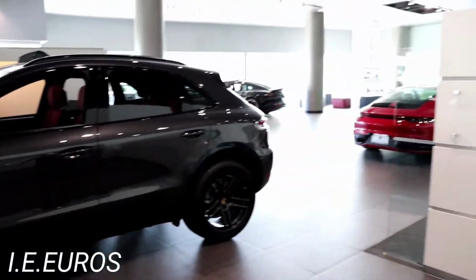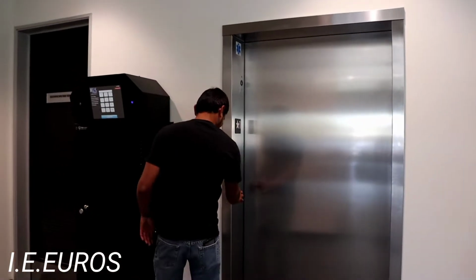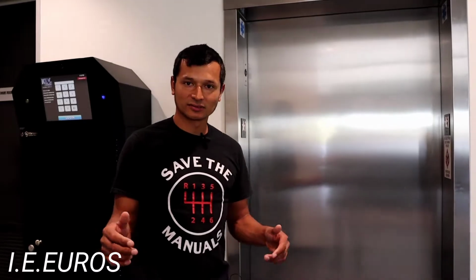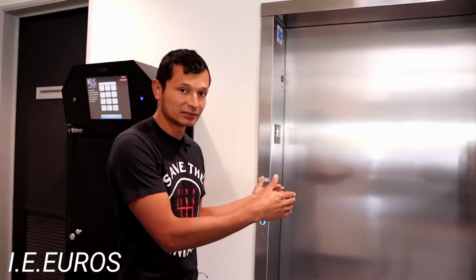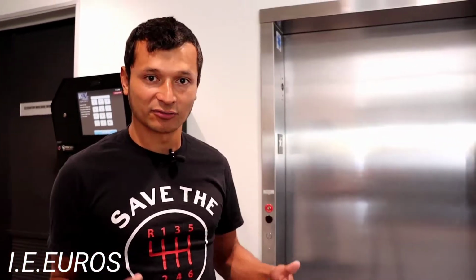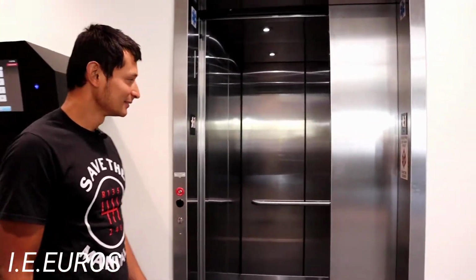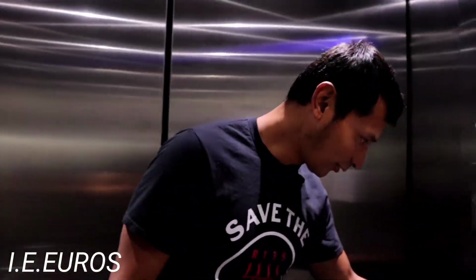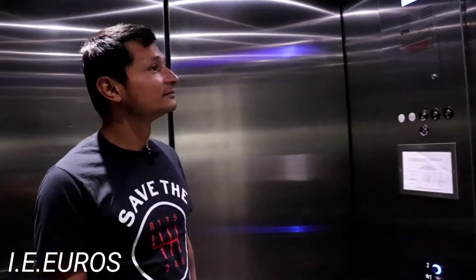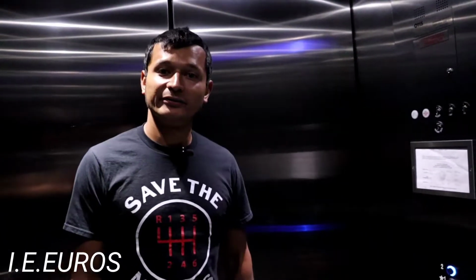That's a Macan. So Porsche of Riverside is so amazing, and I have an elevator here, because if you are part of the Porsche family, they're gonna treat you well, and they do this. That way, you are satisfied with your purchase. All right, second floor we go. This is a beautiful elevator, stainless steel.